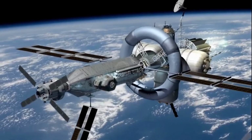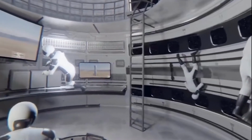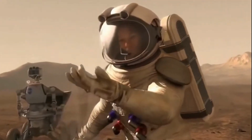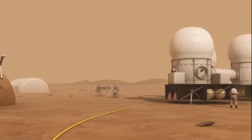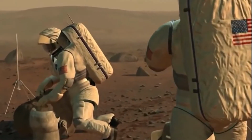As NASA's Perseverance rover homes in on the red planet, engineers on the ground are furthering potential propulsion technologies for the first human missions to Mars. NASA is looking at two types of nuclear propulsion systems, nuclear electric and nuclear thermal propulsion.